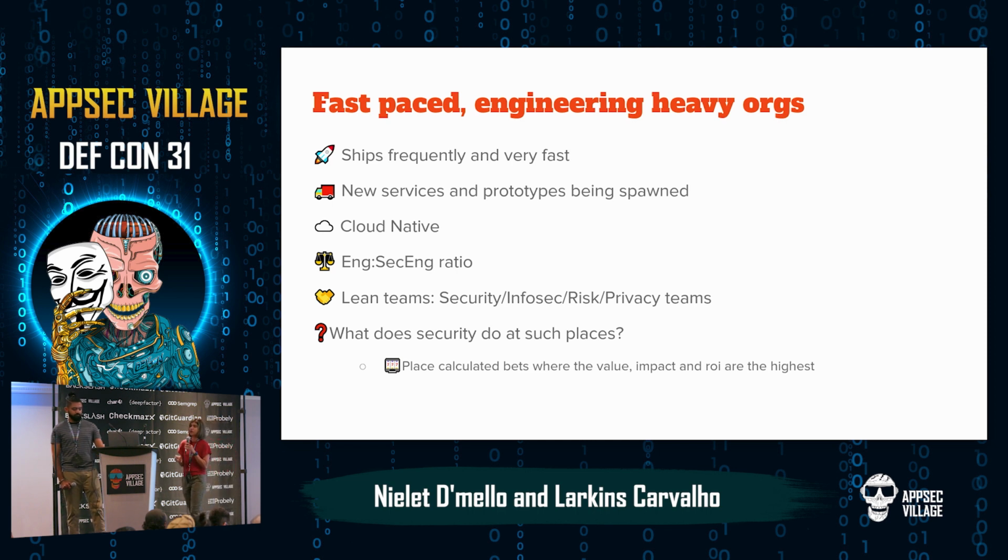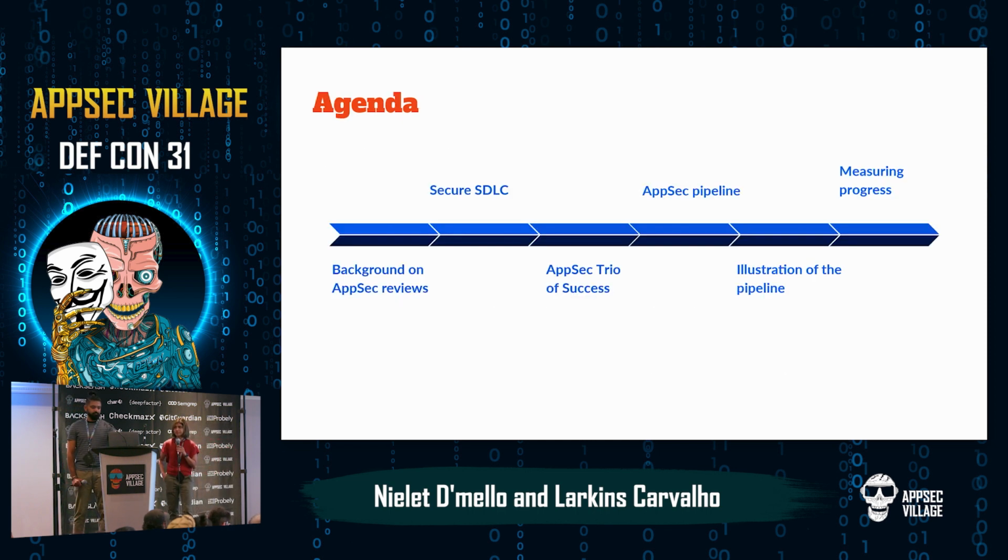That being said, what are we going to cover in our talk today? Since the title of our talk is Threat Modeling Based Application Security Pipeline, we are first going to get a background on application security reviews. Once we cover what these application security reviews are, we are going to get into secure SDLC. We all know what a software development lifecycle is. So when we integrate security events or security activities in there, what does a secure SDLC look like?